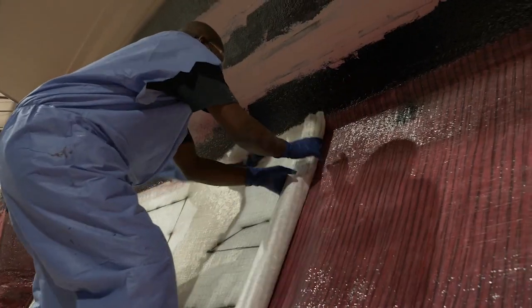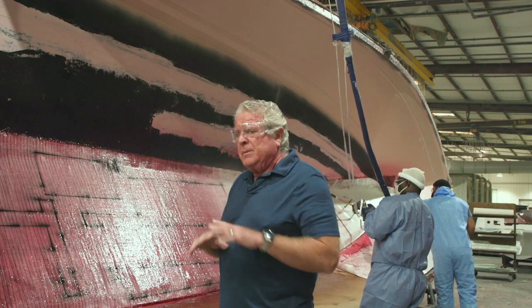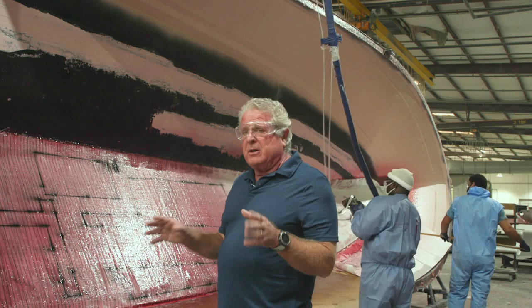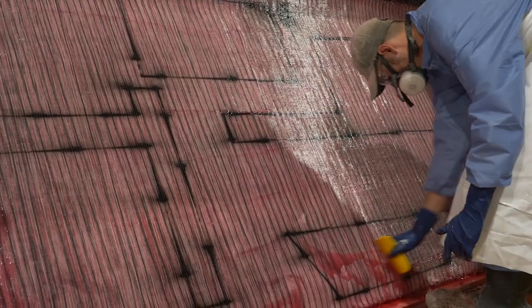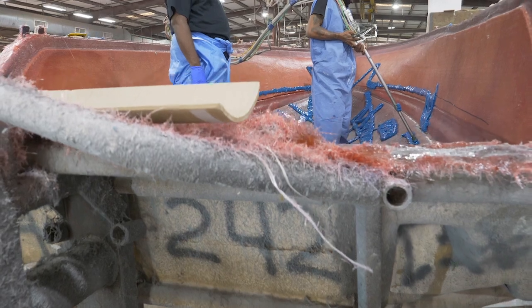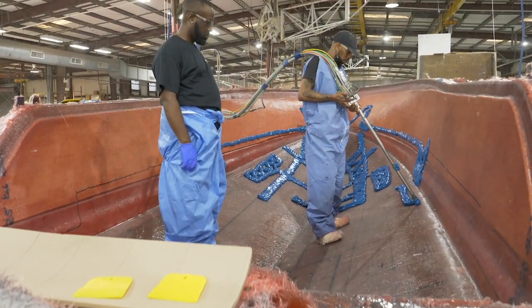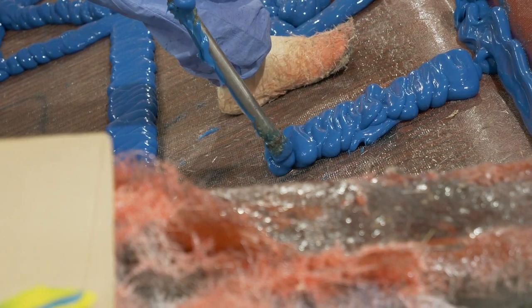Now we're here at the hull build. We're using fiberglass cloth with carbon fiber coring. One other thing that you're going to note, all the parts going into this boat have been CNC cut. You can also see the black diagram on the fiberglass. That is the marking put on by a CNC machine that tells the assembly people exactly where to put the methacrylate adhesive for a uniform construction.